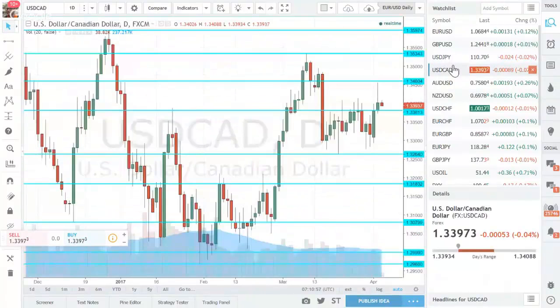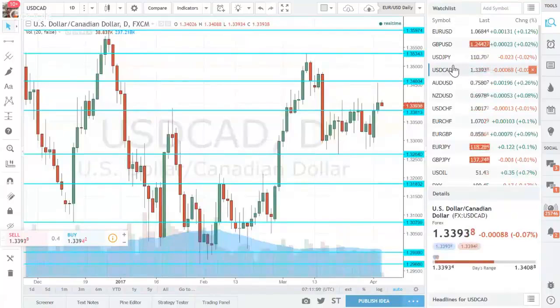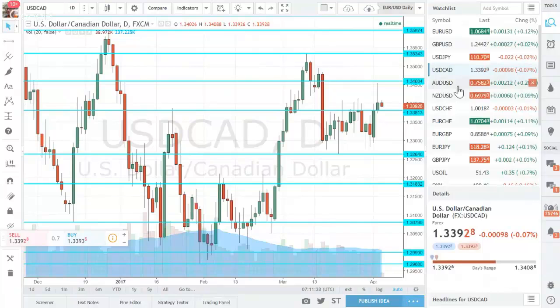Dollar CAD, Canadian dollar, very much also here in range. We see clear support here at 132.65, followed by 133.80, and resistance 134.60, an old line that remains relevant. Further resistance 135.35 and 136. Below 132.65 we have 131.80 and 130.80.